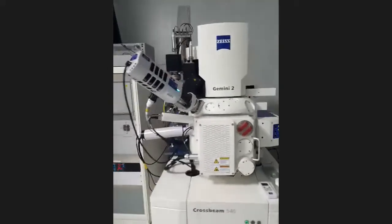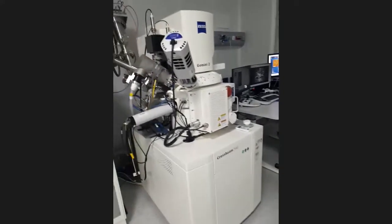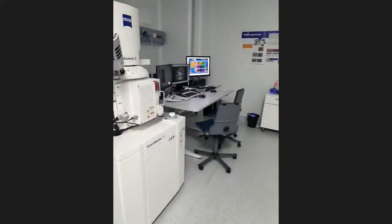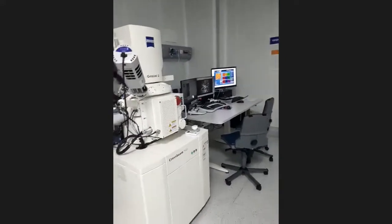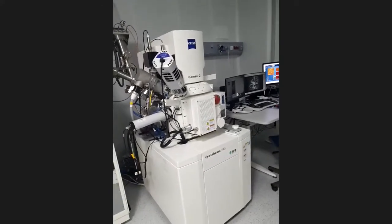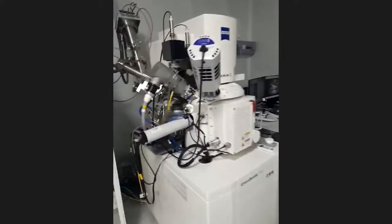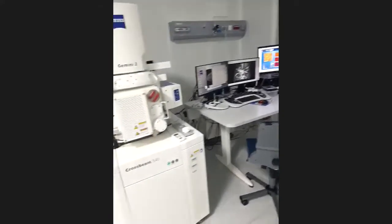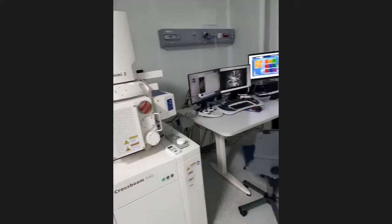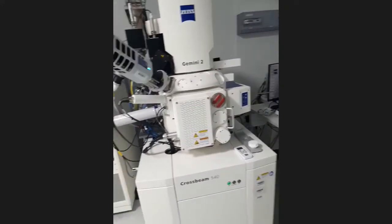Also, we have an archaeological application on this microscope, because you can investigate some small details on archaeological artifacts. We have such experience too. I think it's one of the most used devices across all of the core facility, because all people, all professors, all researchers need electron microscopy, and all researchers need the analytical application of this microscope.